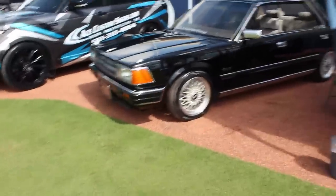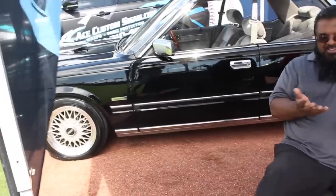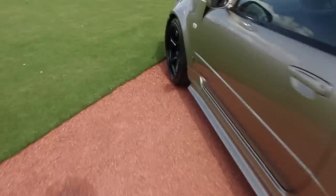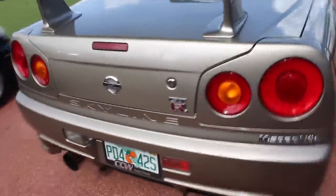What is this? What is this? It's a secret. Just follow us on Instagram and you'll find out. Give me $5. What? Somebody explain this. He got GT badges on the fenders, and he got the GTR here and a GTR steering wheel. Somebody explain that to me.